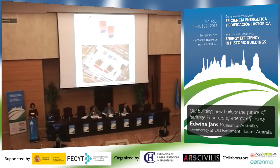We also looked at renewables, and there was a lot of talk about that yesterday in terms of what the impact was going to be aesthetically and on the heritage values. But I guess more importantly, also, was it actually going to achieve what we wanted to achieve? We needed to reduce our energy consumption. We needed to make sure that we're maintaining museum quality conditions. Is this the most efficient way? And as it turned out, it wasn't, for various reasons that I can go into later.